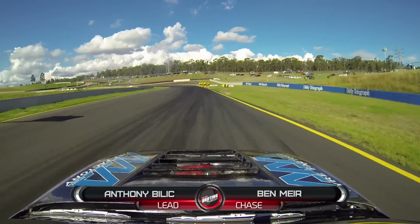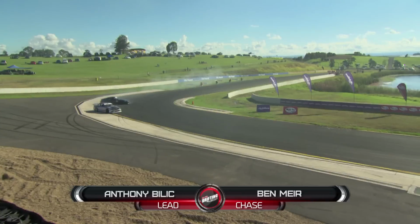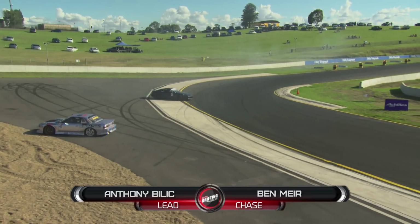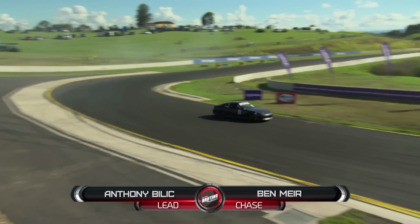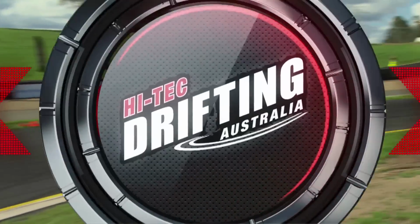That's it. 2 other high-speed cars here coming into the judge session. Bit of a front-wheel lock-up, but looking almost intentional. Both cars off at the first corner. Ben Meir just followed Ant Billick in. And this is going to be no advantage either way. It's going to be a pair of zeros, seriously.